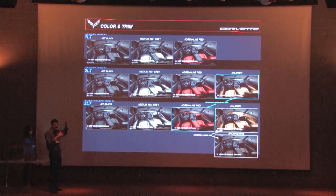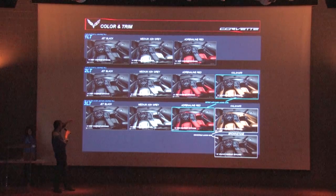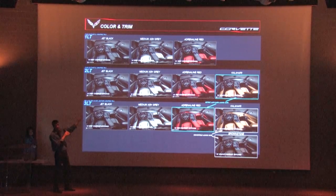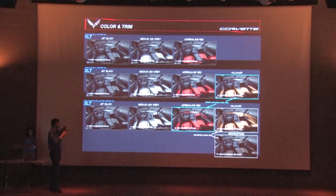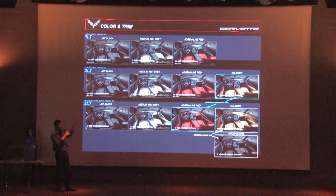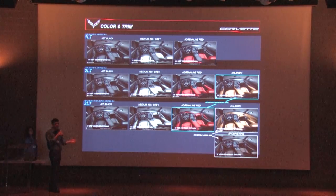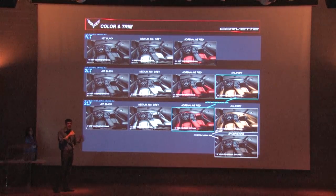And as you walk up through the levels, you get more and more color. So in a 1LT, all black is obviously all black, that stays the same. But for a gray interior or a red interior, that color is on the seats in a 1LT. When you jump to a 2LT, you get seats and armrests, so the 2 armrests on the doors and the center console armrest. And the 2LT is when the Kalahari becomes available as well. In the 3, that color moves on to the instrument panel, the dashboard, and the doors.